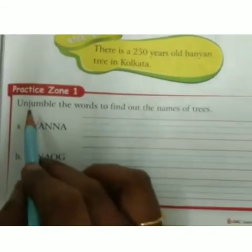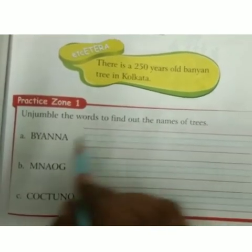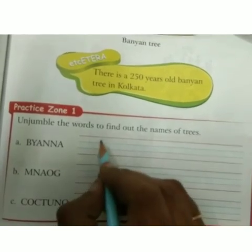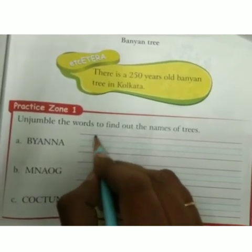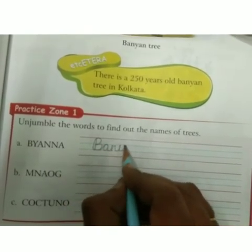Page number 89. Practice zone 1. Unjumble the words to find out the names of trees. Look at the word and write the correct spelling here. Banyan. B-A-N-Y-A-N.